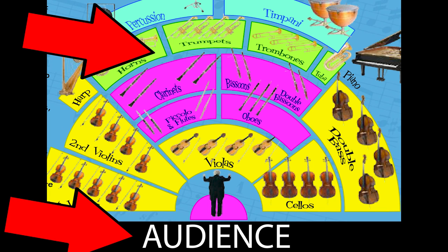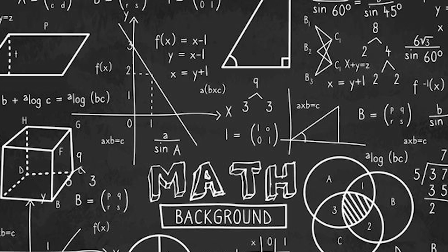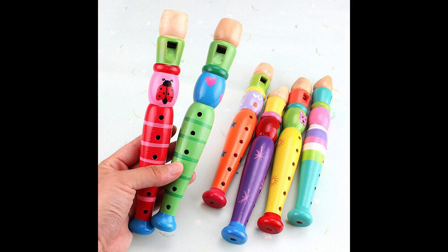The brass section is loud and hard. No wonder the military love brass. Brass, get it? The scientific definition of the brass section? Metal instruments you blow in. No reeds here, that's for the cowards in the woodwind.